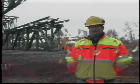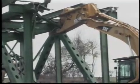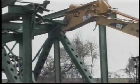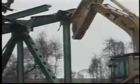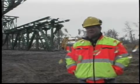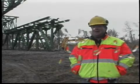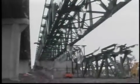Actually, it went very well. As you can probably see from the truss, it went straight down, and that's what we wanted to happen. The Kansas Turnpike Authority used Sunday as a test run before they blast the next piece that sits next to the new bridge. That was kind of a test shot to see how the explosives work, because our next blast, which is right above my head actually, will be closer to the new bridge. We wanted to make sure everything was working right before we did that blast closer to the new bridge.